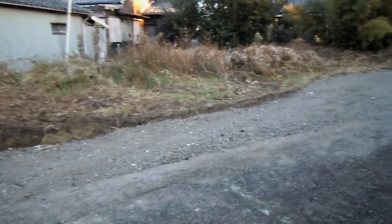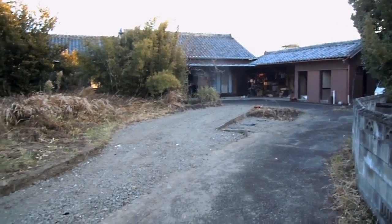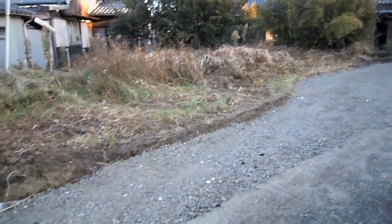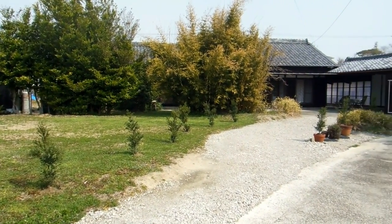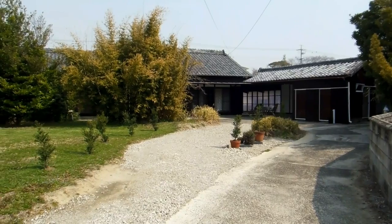Hey guys, some people who've been following the goings on at the old Japanese farmhouse have been asking for a walk around. So I've been showing lots of before and after videos, but some people have been asking for a walk around to see the big picture. So here's the big picture. That's what it looks like after 1 year and 2 months of hard work. Bit of a difference, isn't it?